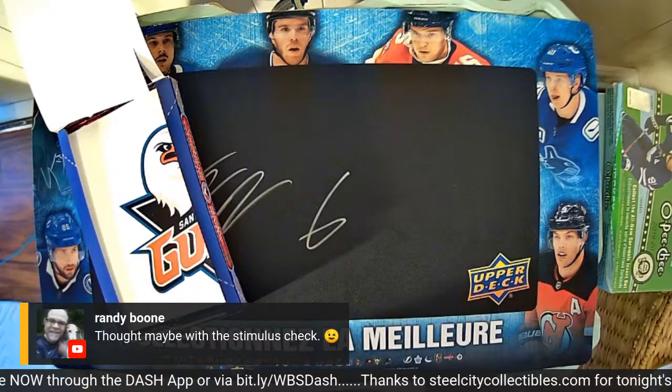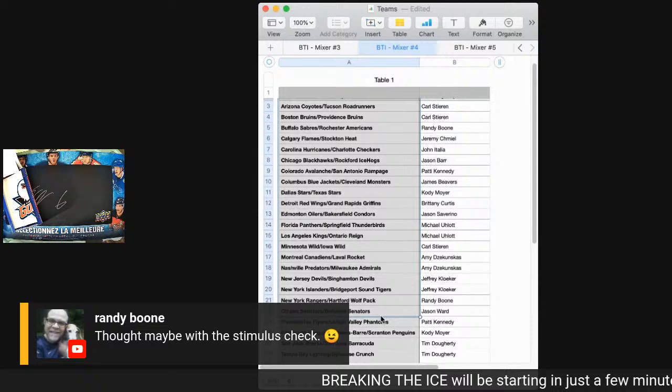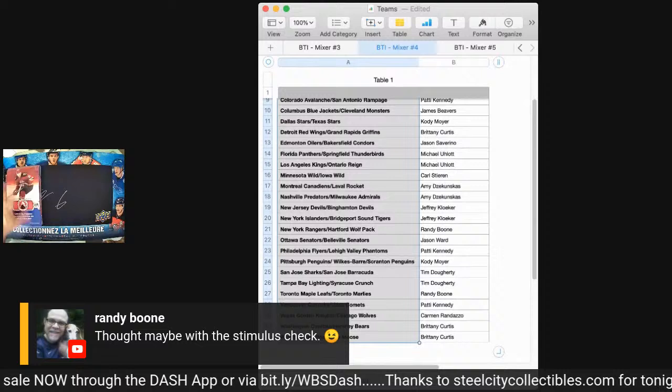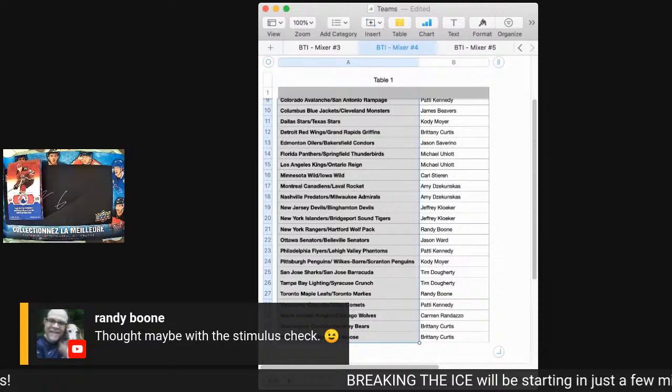So I'm going to share my screen here with the teams. Let's go to break number four first. Just like last week, there are 30 teams in here. We have not included the St. Louis Blues because there were only 30 teams in the AHL in 2017-18. So we are going to randomize the Blues later on. Whenever we do the jerseys, the top spot will win the jersey. The second spot will win the Blues. So somebody will get an extra team in their package this week.